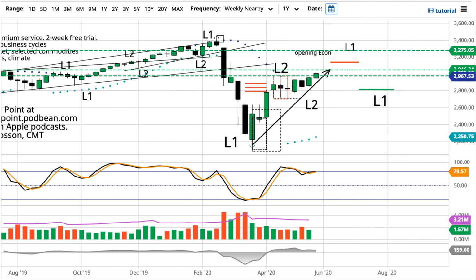And we know the market's overbought. We know it can set back into July almost at any time here. But I think it's probably going to hold up and wrap up this particular month.